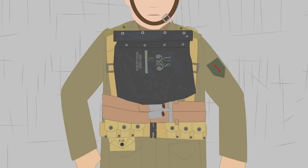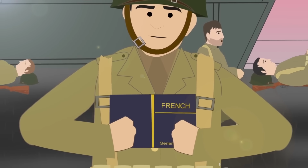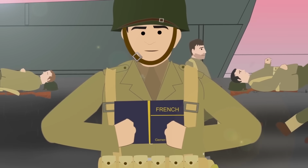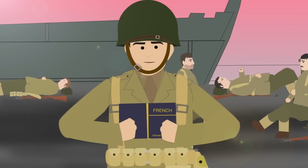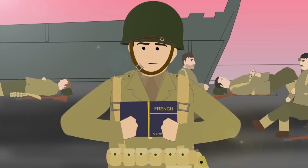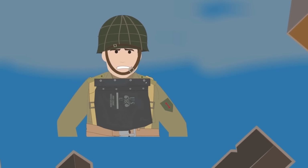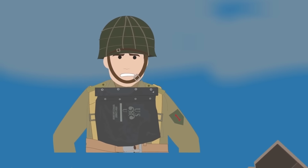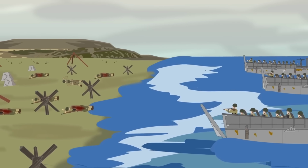Additionally, several further items were added to the GI's kit, especially for D-Day. First was an extremely handy set of books, one on French culture and the other a French-English dictionary. These were particularly useful as the average American soldier had never been out of his home state before, let alone to a distant country like France. A life preserver and a waterproof rifle bag were also supplied in case you were unlucky enough to have your landing craft sunk by enemy fire and end up in the freezing cold water of the English Channel. Though obviously these special issue countermeasures were quickly discarded once ashore on the beaches of Normandy.